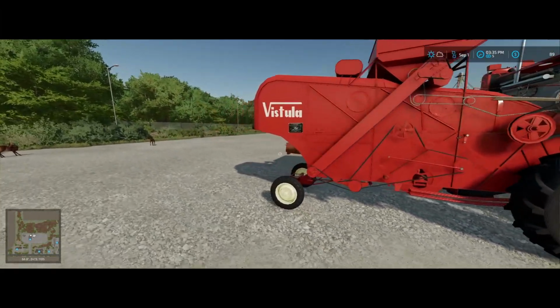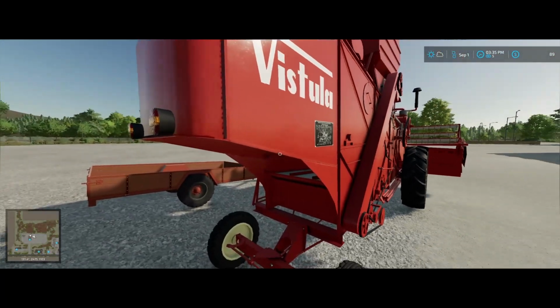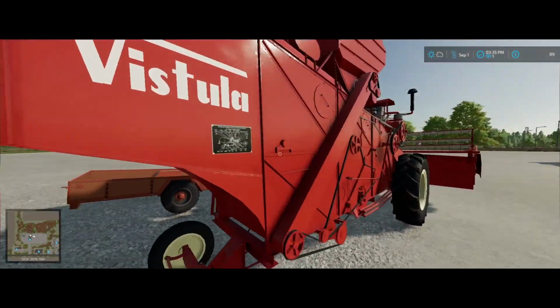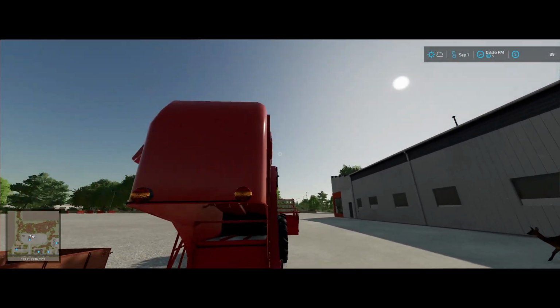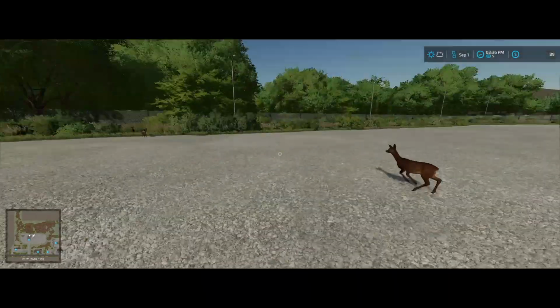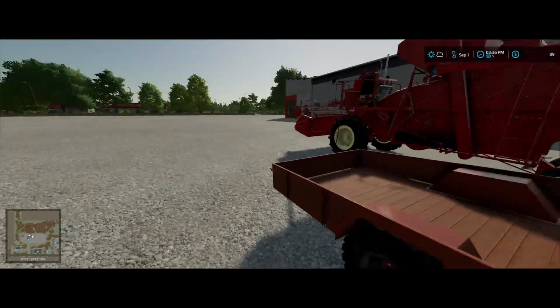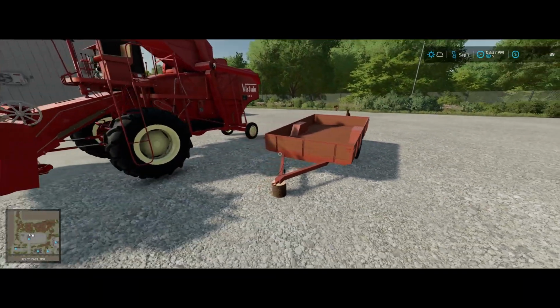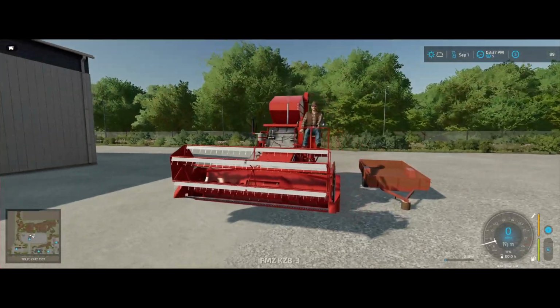But I do like the detail on it. Like, you can get right up and read this. It looks to be written in a different language, but I'm sure it means something. And the deer, there are always deer out here, which is really cool. And of course, we've got our trailer that I don't think can be pulled by the harvester, but there's only one way to find out.